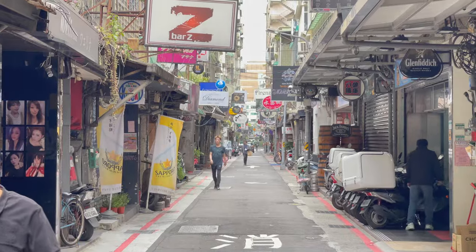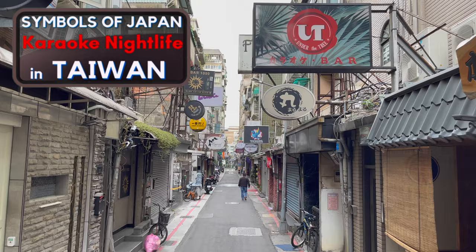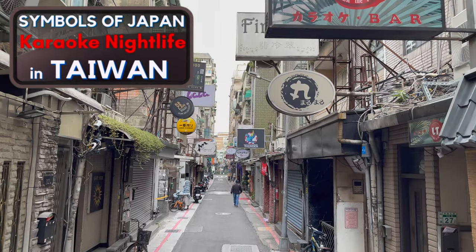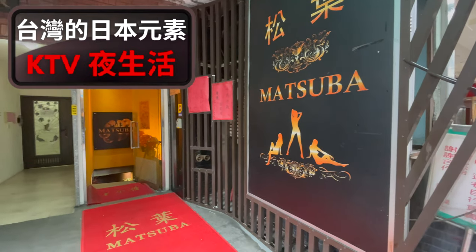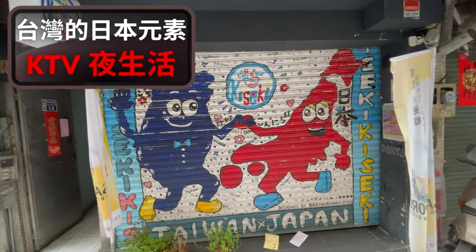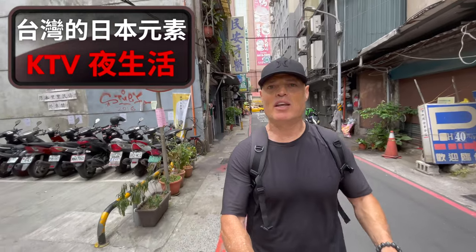And now, we're right alongside Linson Park, and these few alleyways along here, these little roads, remind me a lot of Osaka. Because there are so many karaoke bars, and if you come here at nighttime, it feels a little bit like Japan. And if you're lucky, you might even see a few business guys stumbling out of these karaoke bars, and it really feels like Japan.